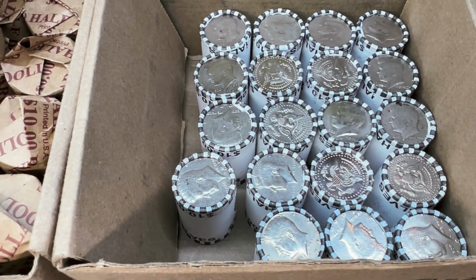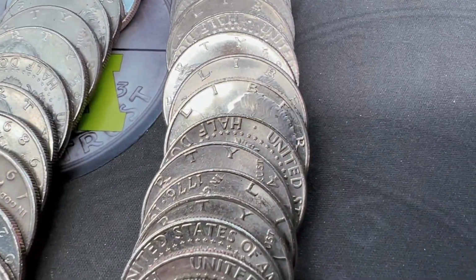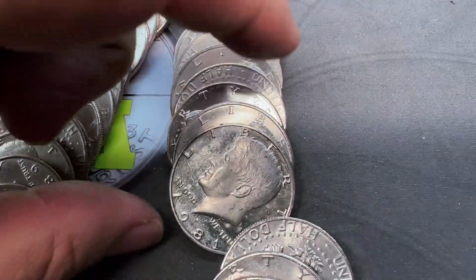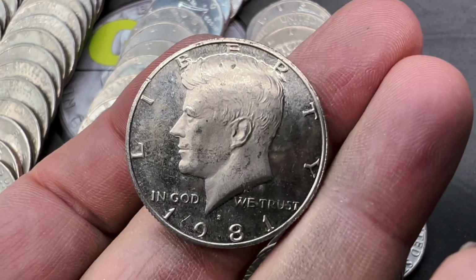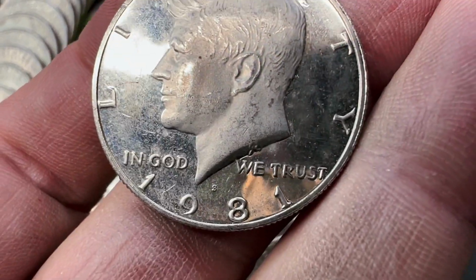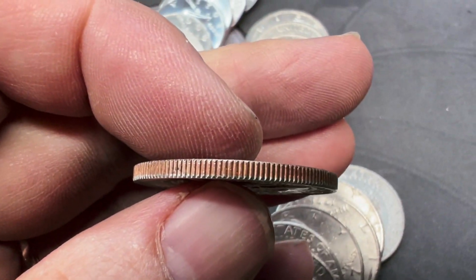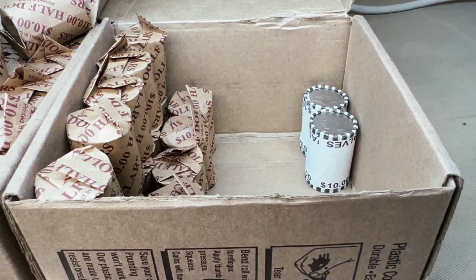So we're getting into roll number 31. I've actually already got the paper off of it, and I was spreading it out. The edge just didn't catch me. We look like we have another proof here. We got ourselves a 1981 this time. A little bit more beat up than our other ones. Definitely more beat up than our 2020, but you can see that San Francisco mint mark. 1981, clad proof.